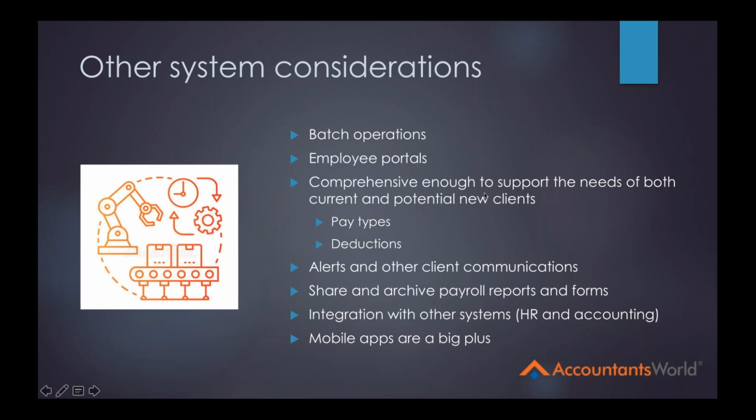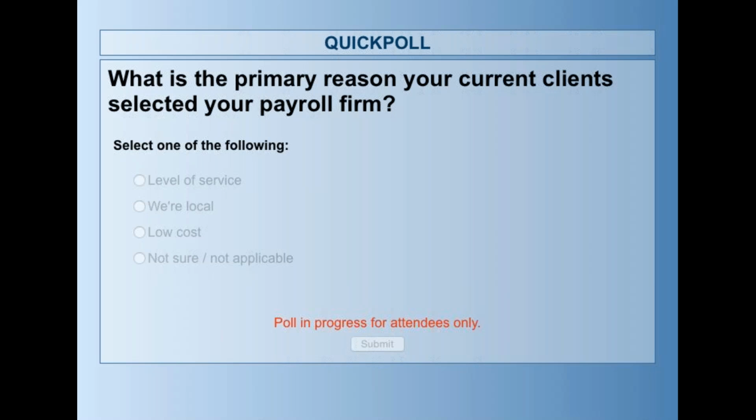All right, so just go back one sec. Okay, so this is actually a good time for me to go ahead and launch the second poll question, and so I'll go ahead and get this up. So before we get to talking about costs and pricing and smart marketing, the question in front of you right now is, what's the primary reason your current clients selected your payroll firm? Level of service, or local, low cost, or not sure, or not applicable if you don't have a payroll service yet. So go ahead and select one of the following, and then make sure to click the submit button so that your vote is counted.